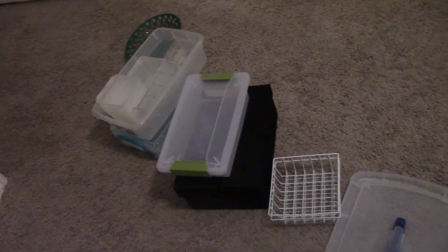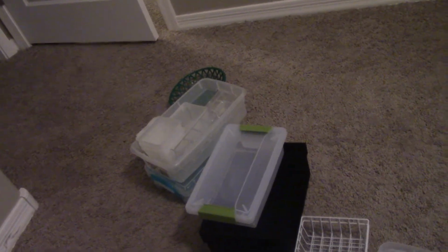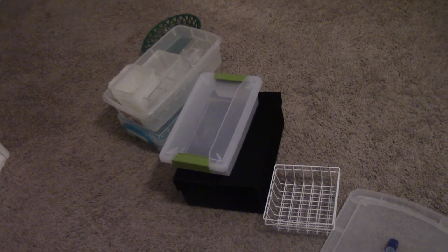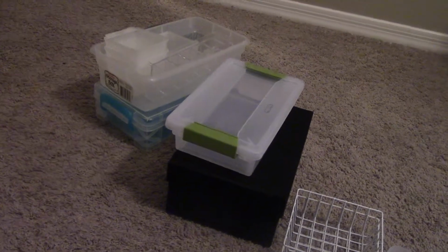I know it's really dark over there, but I put that in the corner. I cleaned up a lot more on the floor. This is what's left. It's just a bunch of empty storage bins, which I'm keeping. I'm going to find a place for them because you never know when you want to reorganize something. And I use them all the time.